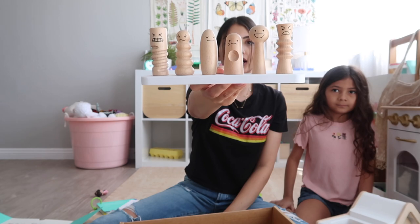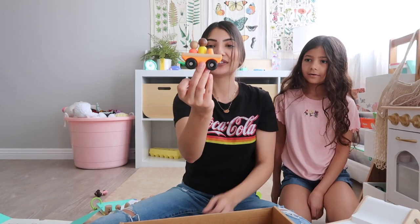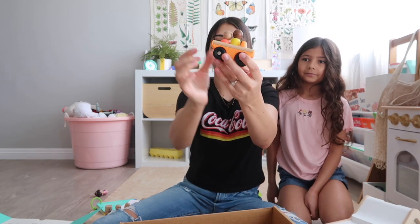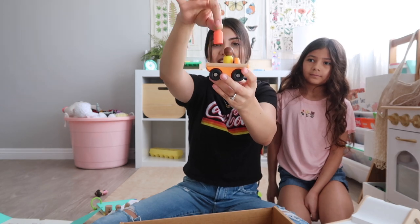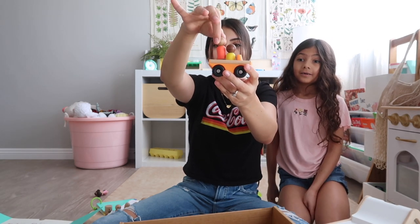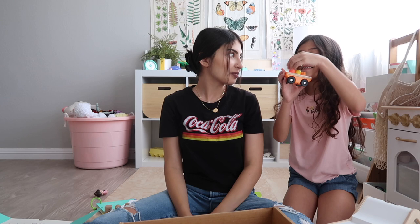So there's like a sad one, a happy one, an angry one. This is so cute. So it's a little car. And then it has like the mommy, daddy in the front. And then it has like the little kid in the back. These are so cute. I have something I want Lovevery to come out with. More cars and more little ones.